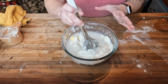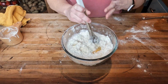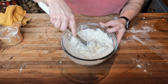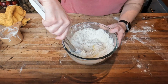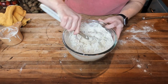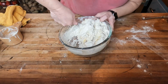Everybody's sourdough starter is going to be different, so if yours is a little wetter than mine, you might need to add a little bit more water. Again, if you are going to be adding milk instead of dry milk powder, then you might want to add that milk into your water so that you're adding the right amount. I'm just going to mix all of this together until it's the consistency to be turned out onto the counter.